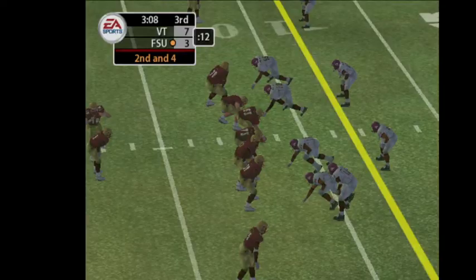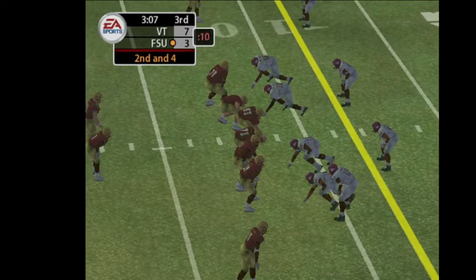The Noles come out in the shotgun. Back to pass. And they try to set up a screen. And that one's fallen incomplete. That would have been a tough catch for the wide receiver. And they smell the goal line.